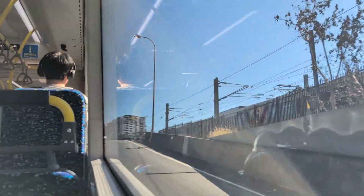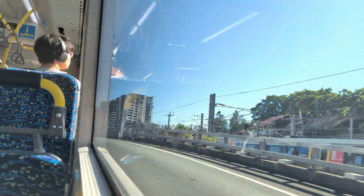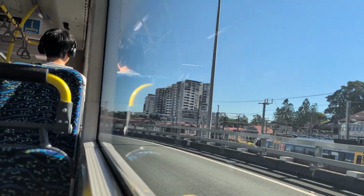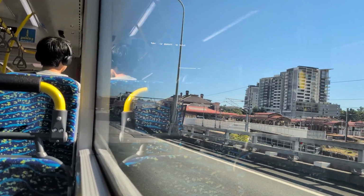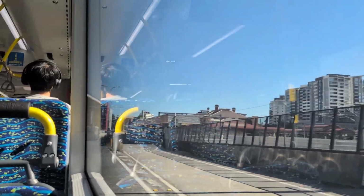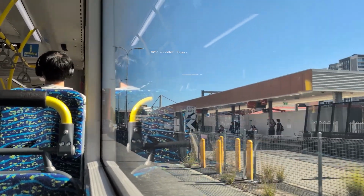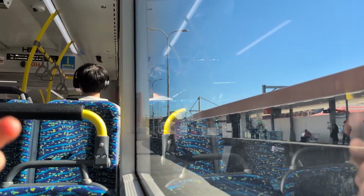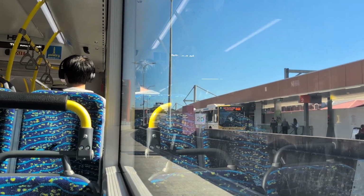So this actually really confuses me, because what happens is you come out on the northern side of Roma Street, and then it actually turns south, even though it came from the south, so it's really confusing where it came from. Now approaching Roma Street. When I first was here, I thought 8 Mile Plains is in this direction, but it's actually in that direction. But yep, here we are, Roma Street, platform 1.